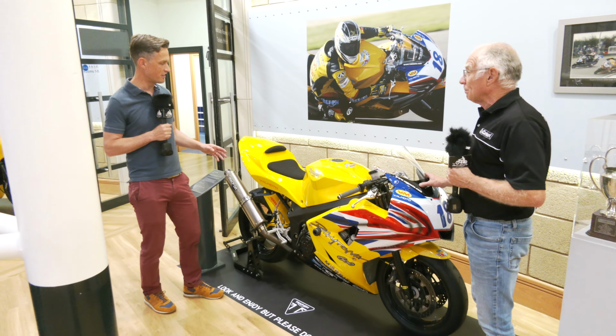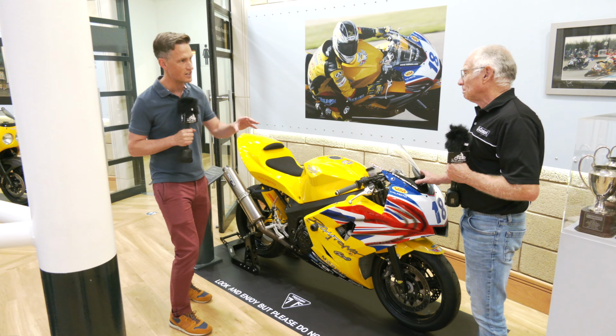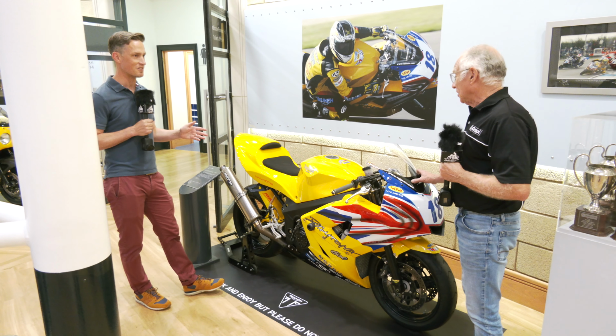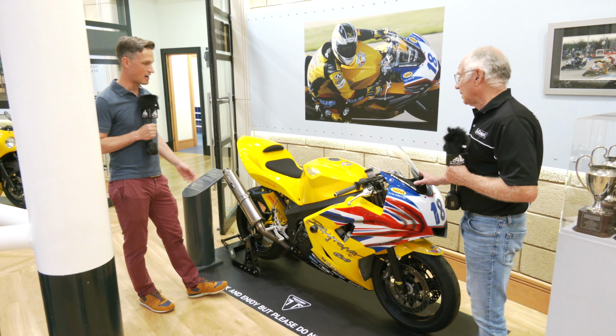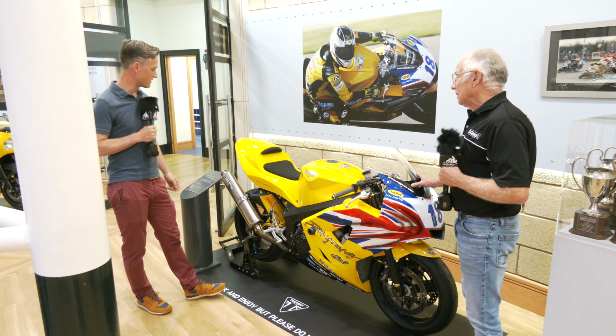Yeah. Fantastic, right. And this colour scheme, I really remember this from back in the day, the bright yellow with the Union Jack on the front as well. You get the special edition versions of it. It really did look the business. It stood out. It was lovely. Great on the track, great for marketing, great on the road. Brilliant handling. Very good at what it did.